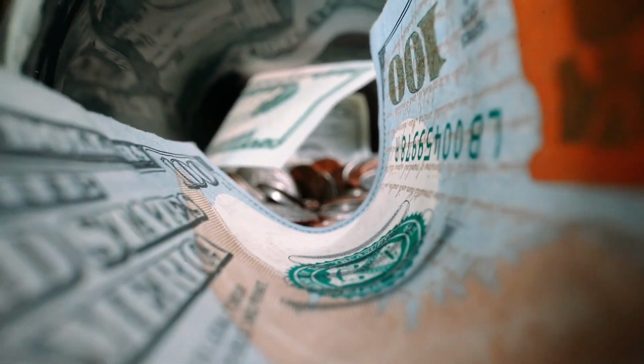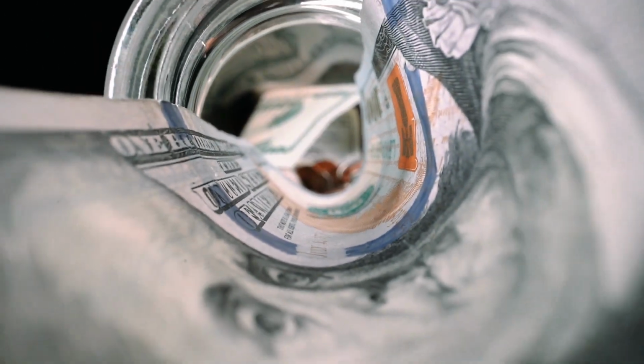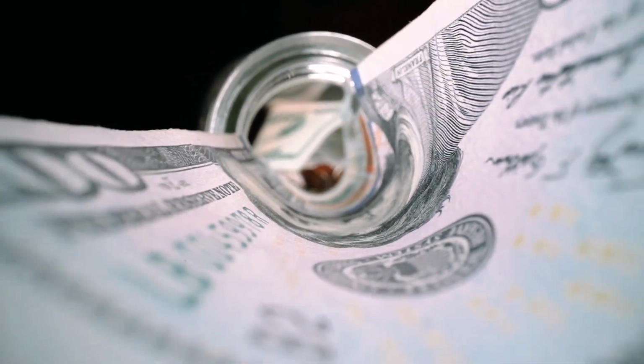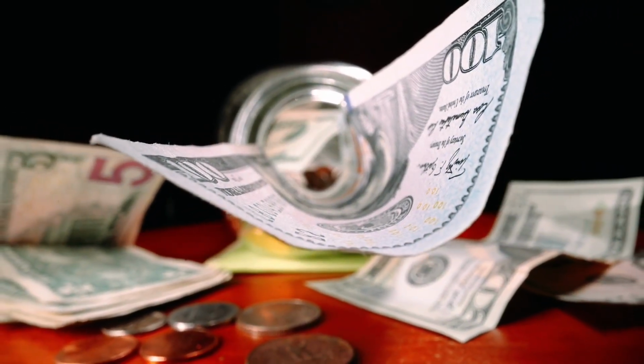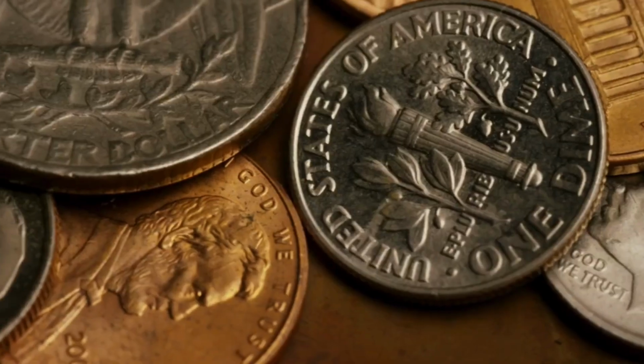Hey there, coin hunters and pocket change pros. Have you ever dropped a penny, looked at it, and thought, just 1 cent? Well, let me tell you a little secret that'll have you crawling under the couch cushions and checking your change jar like it's buried treasure.